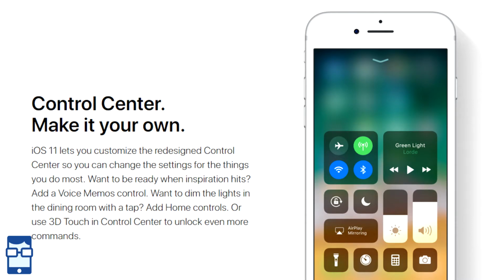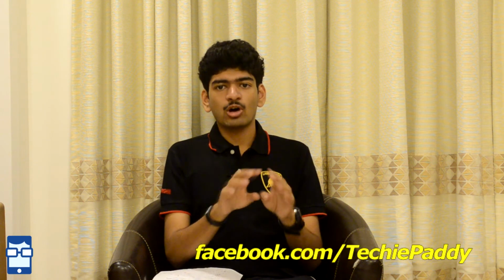The next thing is the introduction of a new control center for both the devices, your iPad as well as iPhone. So it will be like everything is on one page. Like if you remember on iOS 10, on one page is the control center, and then the next page is the music player. So everything is combined into one.